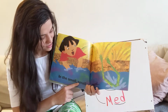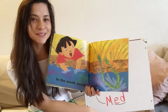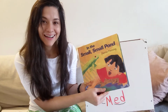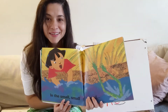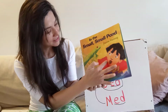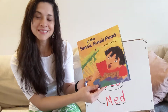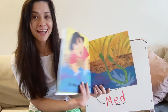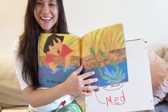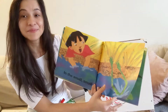In the small, small pond. Preschoolers, what do we notice about this page? Can I show you something? It's very similar to the cover page. It's almost as if this page shows just a little bit of what's happening on the cover page. We see here the frog jumping, and here, preschoolers, if you look carefully, you see the legs of that frog. It already went inside the puddle. So let's keep reading, all right?